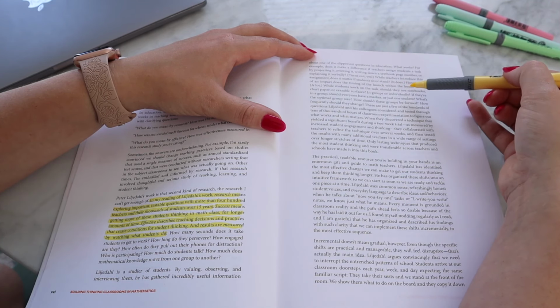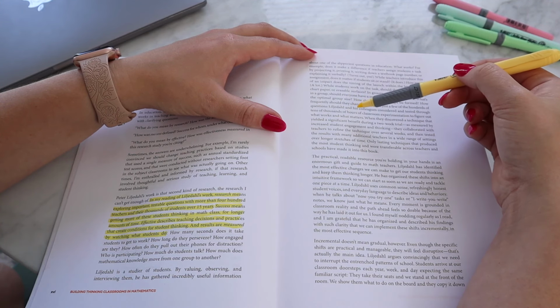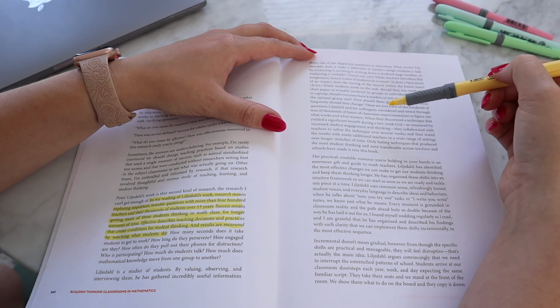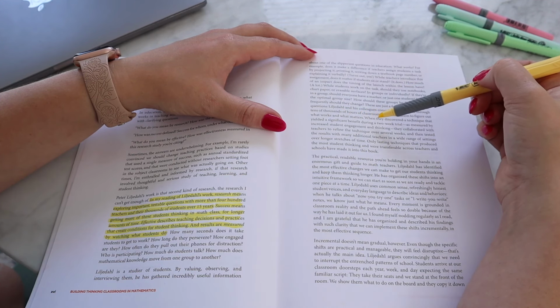These are just a few of the hundreds of questions Liljedahl and his colleagues considered and tested through tens of thousands of hours of classroom experimentation to figure out what works and what matters. When they discovered a technique that yielded a significant benefit during a two-week trial, as measured by increased student engagement and thinking, they collaborated with teachers to refine the technique over several weeks and then tested the results with many individual teachers.